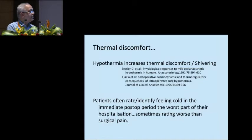This is very obvious. Hypothermia increases thermal discomfort. You see a patient who is shivering in the recovery room, and you realize that apart from the physiological effects, such as tachycardia, hypertension and so on, and the discomfort, it interferes with your monitoring as well. Your pulse oximeter, your NIBP, nothing works if the patient is shivering rigorously. And if you look at the satisfaction surveys, patients identify feeling cold in the immediate post-operative period as the worst part of the hospitalization, sometimes rating it worse than surgical pain. Given all the efforts to reduce surgical pain in the post-operative period, I think you should go all out to make sure the patients are normothermic and comfortable.